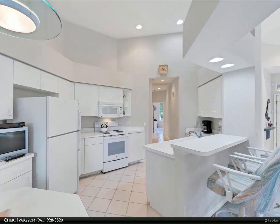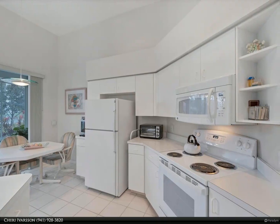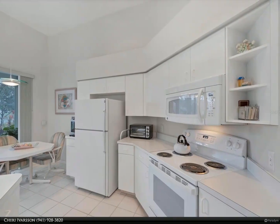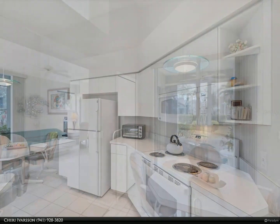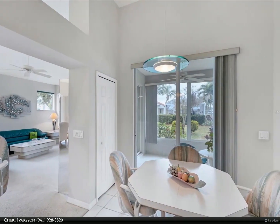Furnishings included. Nothing to do but move in and enjoy the carefree lifestyle you've been dreaming about. No age restrictions. Fabulous find and fantastic price. Hurry! For more information, review the details below.